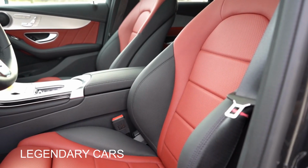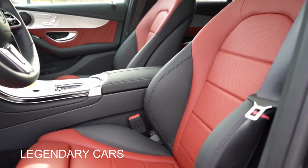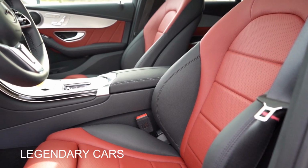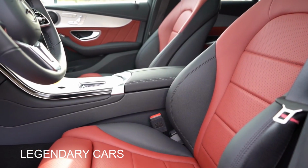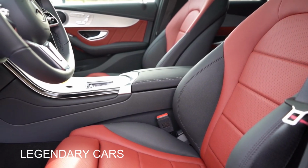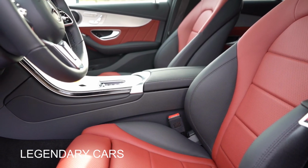You do get memory settings for up to 3 different drivers and passengers as well. So you don't always find that even on luxury vehicles. So the passengers, they have 3 different settings on their side as well. So that's pretty cool. Heated front seats are going to come standard. I'm loving them today since it was 22 degrees when I first started filming this video.